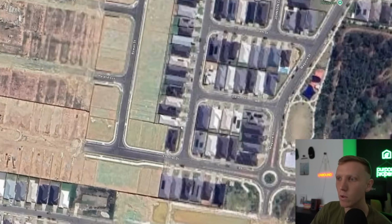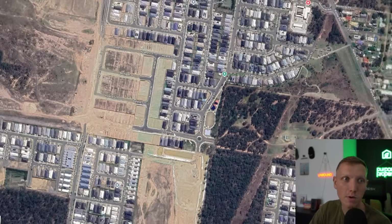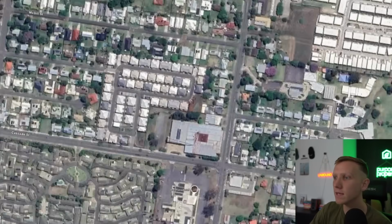So you can see how small, again, these blocks are. They're building tiny houses. Again, very dystopian vibes. It's fine if you want to rent, in my opinion, but I wouldn't be buying this as a family home. I'd be moving into an area like Raceview. You can see the houses in Raceview.